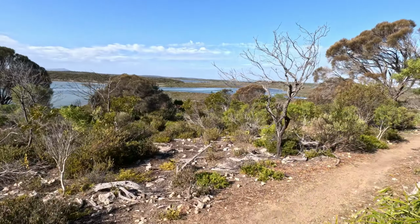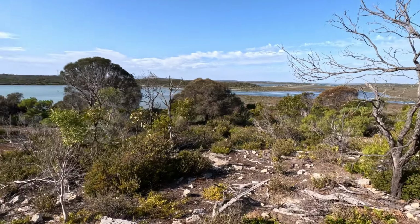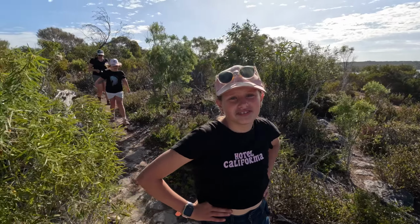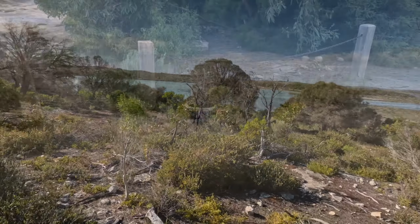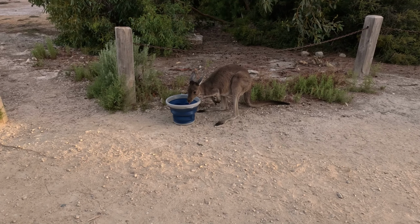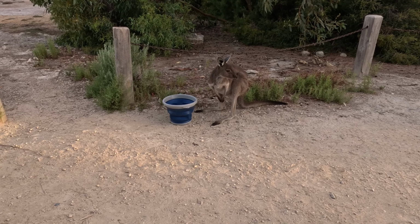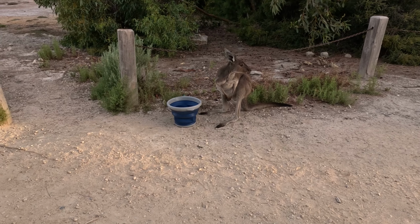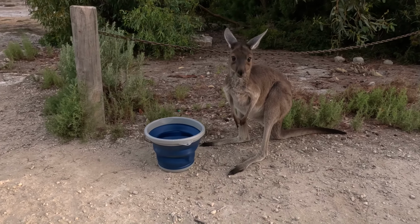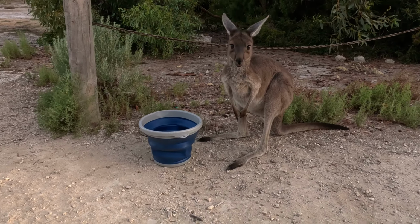The wind is cranking though. We actually pulled up and debated whether we were gonna stay or not, but we decided to, didn't we, Till? Glad we did. It's pretty. Left this bucket out for trying to get rid of the bees, because there's heaps of bees around. But the kangaroos decided to have a drink. Beautiful. So cute.